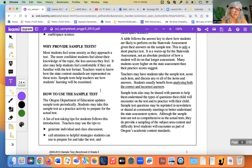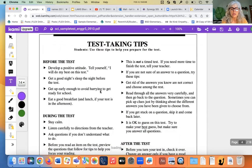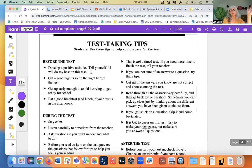So it's a good time to practice test taking. It's a good time to review science and remember what you know. Here's a page on test taking tips. Develop a positive attitude. Tell yourself, I'll do my best on this test. Like I told you yesterday, test taking is not a test of your intelligence. Test taking is a test of how well you take tests, which is kind of a funny thing. But like any skill, you can learn to be a good test taker, or you can not practice, and then you won't be as strong at taking tests. For the most part, the more you practice taking tests, the better you do on tests.